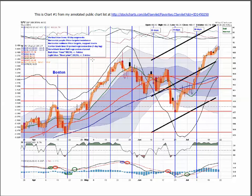Looking at the market health check, dark shaded blue area is the river. That's 30-period Bollinger Band plus or minus 1 standard deviation. The lighter blue shaded area is the floodplain, which is the 30-period Bollinger Band plus or minus 2. Thick black line in the middle here is the 30-period regression line with a 1-day lag. The outer channel is formed by the maximum excursion from the regression line during the look-back period, which was this extension down here in a long bottoming tail.